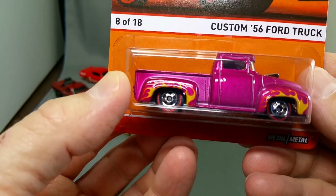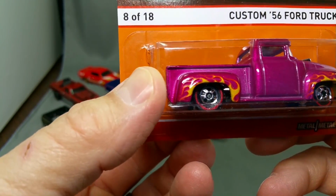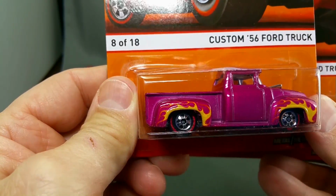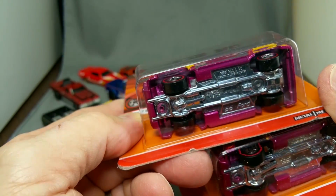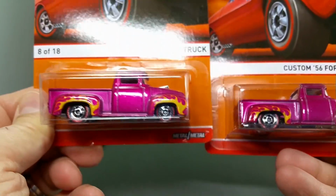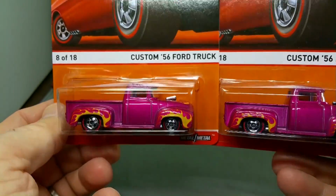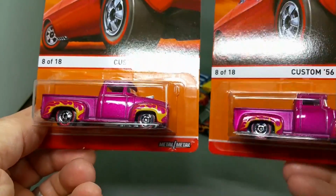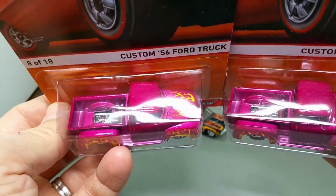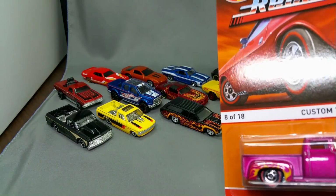What do we got here? I was looking at this in the store, and I thought that red line on there looks weird. So I got two of them. I don't know what they did to that red line in the back, but it's got some little white spots in it. All right, let's see which one of these is the best, and we'll open one. I do love this model. Now this one, the hood scoop sticks out a little bit farther, so I think I'm going to go with this one. All right, we'll put this other one aside.